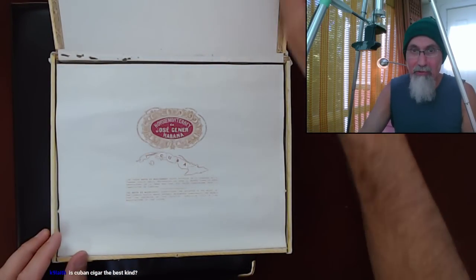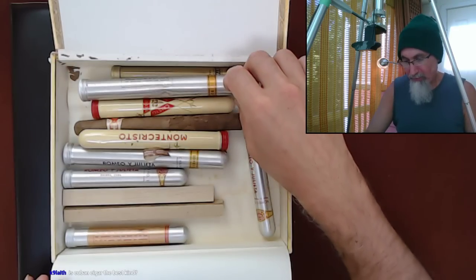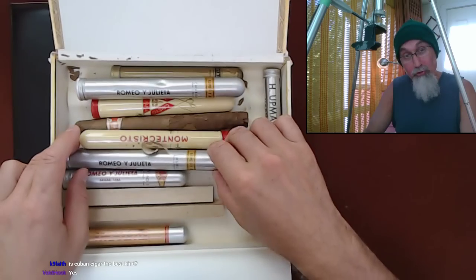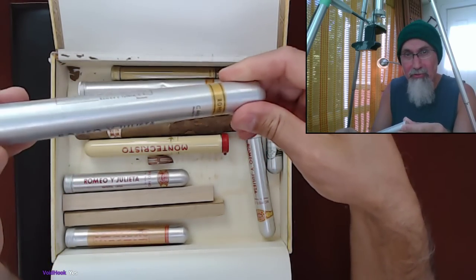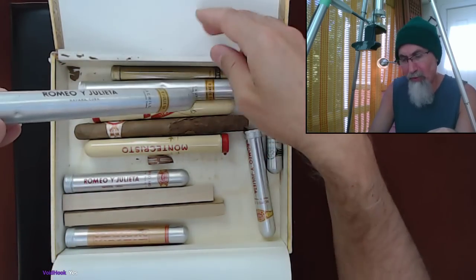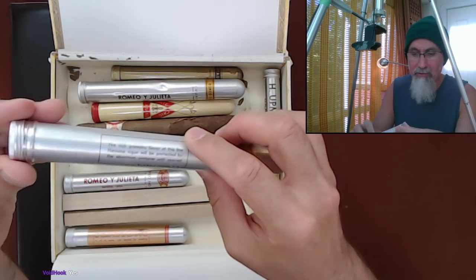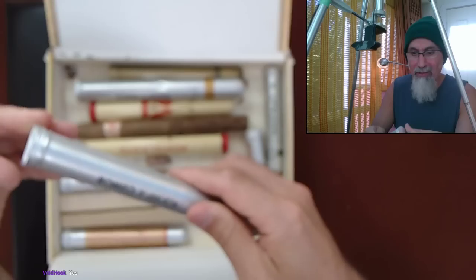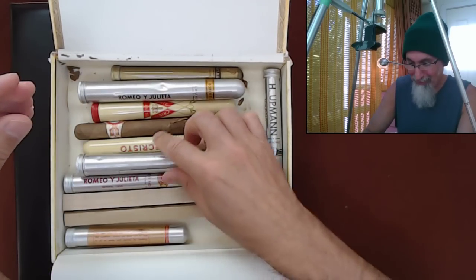For me, Cuban cigars are the best. Romeo y Julieta Churchill is an amazing smoke. There's Churchill tubos and Churchill that come in boxes like this. The tubes are really good just for carrying cigars, so I kept some of the tubes. I used to have boxes of these, right? I should have probably kept everything, but I didn't.